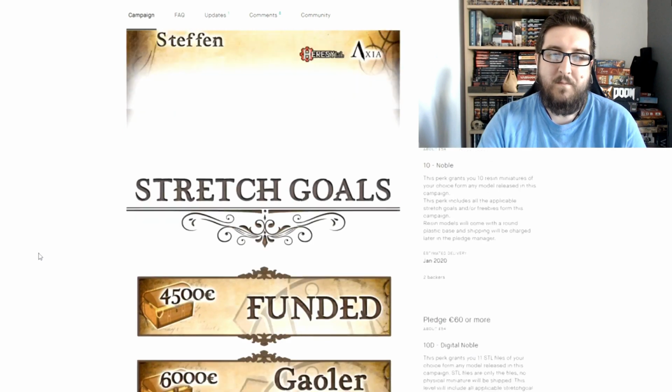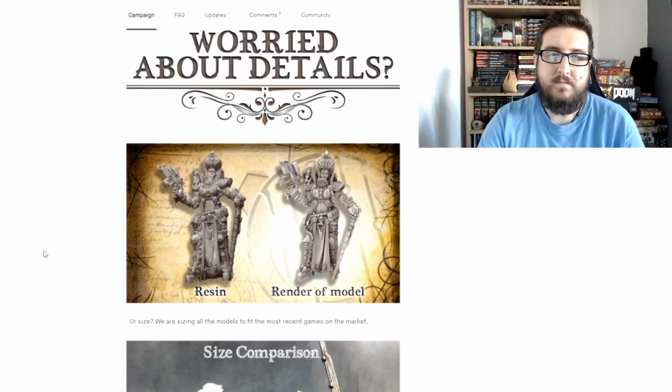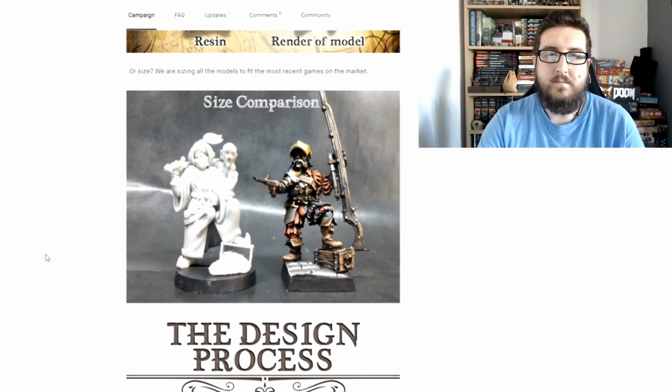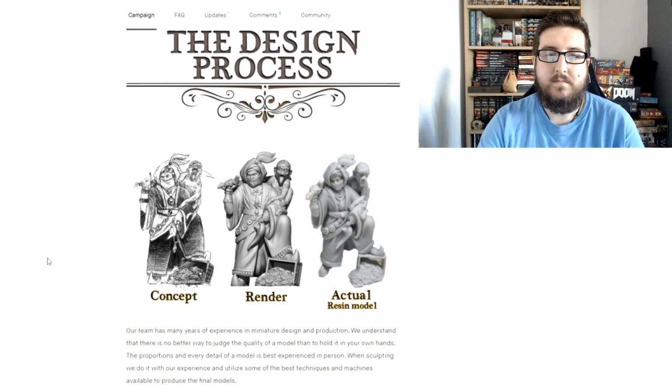I believe further on down we get an actual look at what the minis look like in resin. Because they've got a bit where they actually show off the Mr. Flaming Head. Yeah, that's a render of the model. Keep going on down. There's a version where they go from art to render to resin. Here we go. Concept, render, and actual resin model. That's pretty good. Cool.